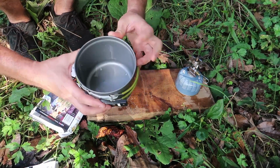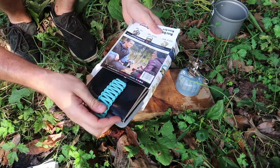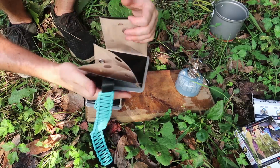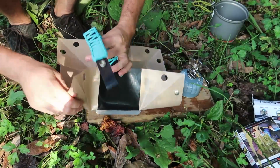Regular camping pots are usually big and bulky and take up a lot of space. Well, guess what? I saw this thing on a Kickstarter. They're finally out and they sent it to me in my fan mail, so that's pretty cool. It unfolds like this, and let's figure out how it works. Okay, it's gonna go like this.